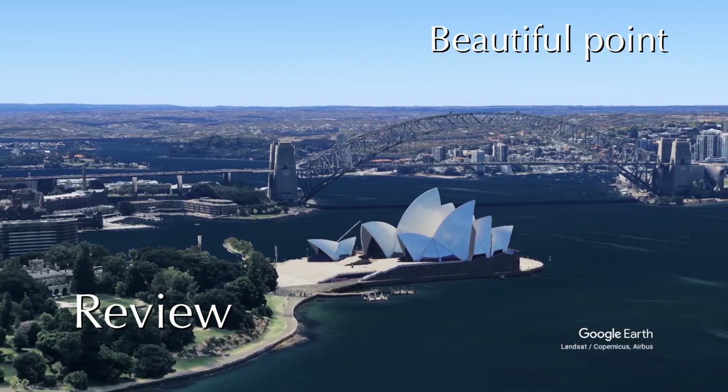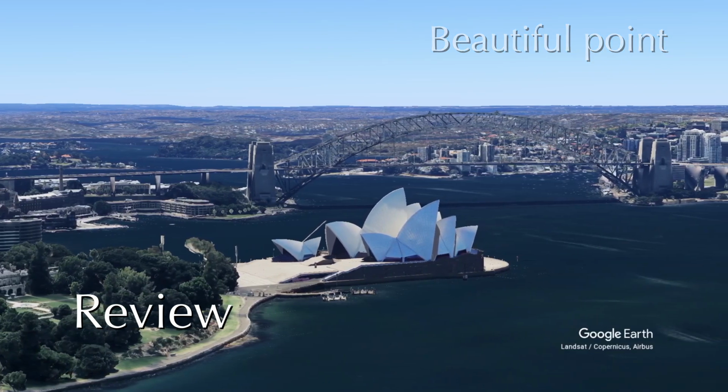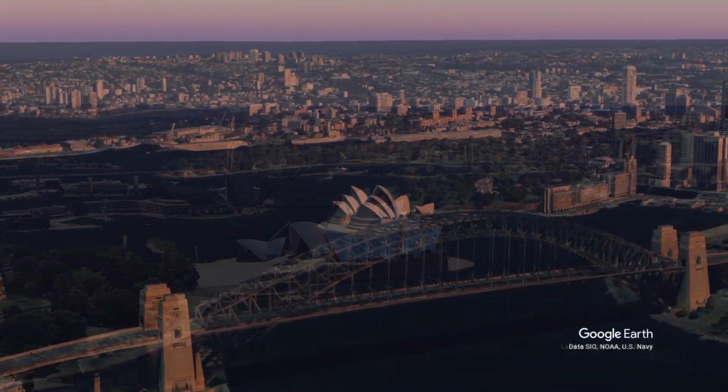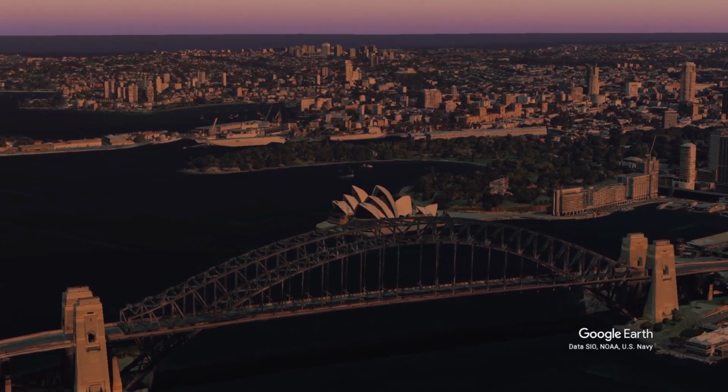Okay, let's do a review. Then the beauty score is 5, right? It's a 5. This architecture is like a pearl shining in Port Jackson Bay, a luminescent glow from a series of shell structures that captivate your eye.